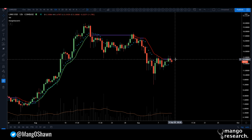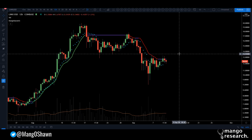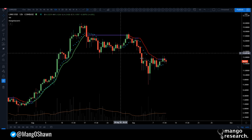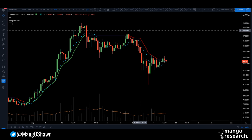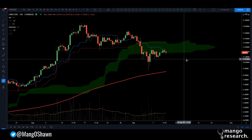Now it's saying that, hey, we are consolidating yet again, and that's precisely what we were looking for in terms of confluence with our Ichimoku. Remember, the 12-hour Ichimoku was showing price sitting within the cloud underneath the Tenkan. Let's go ahead and turn it on for you guys quickly as a reminder.